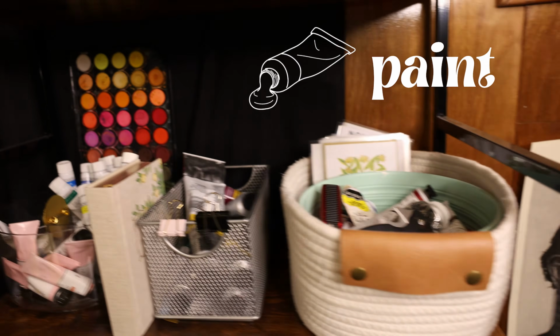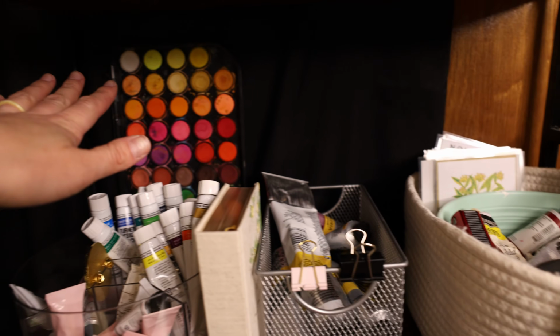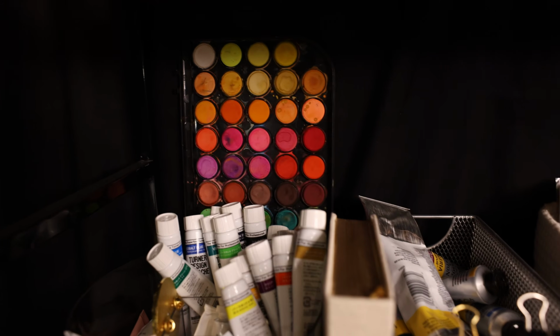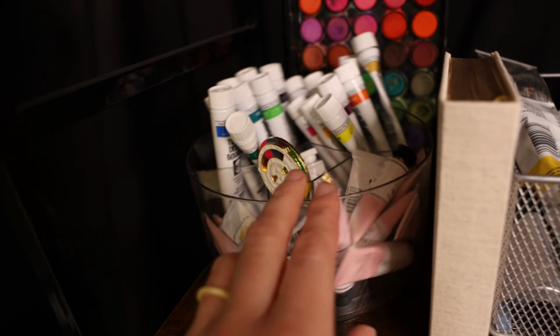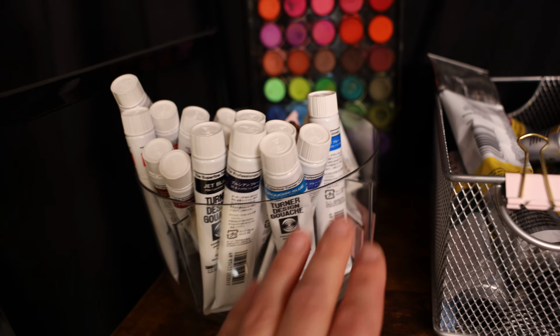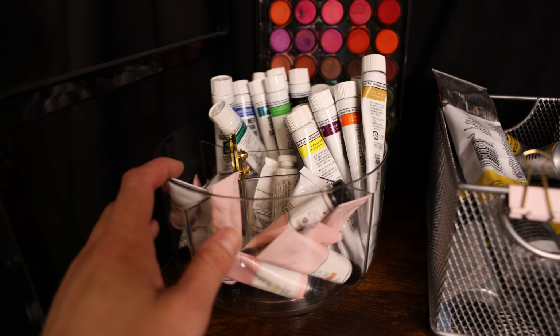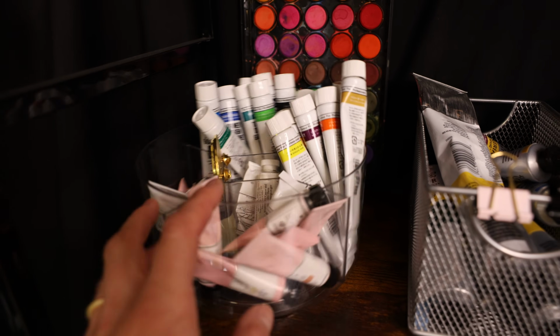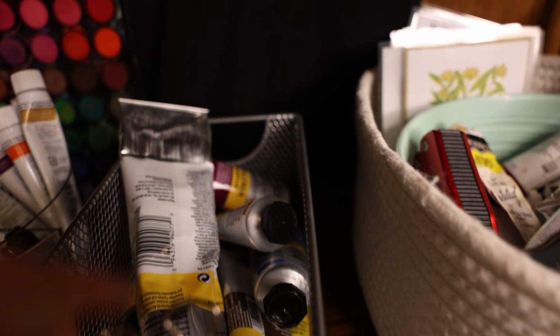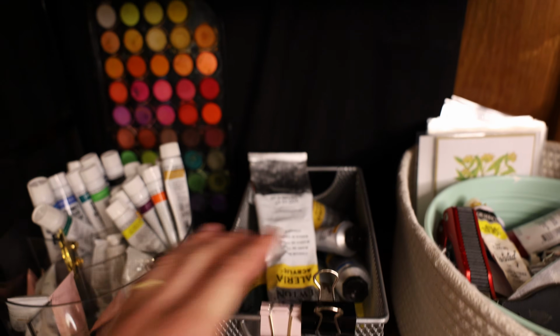Down here I have the bulk of my paints that I use. So I've got all different kinds of mediums that I work with. I've got some real simple basic watercolors, but I really like the palette there. This here is my gouache paint. So I use gouache a lot for pattern making, pattern design, because I love hand painted patterns. Over here I have acrylic paints. I like to paint my florals, things like that with acrylics.